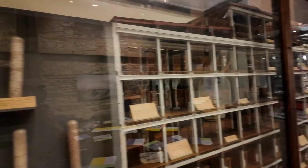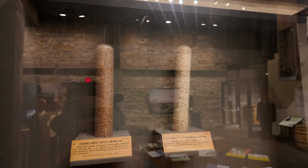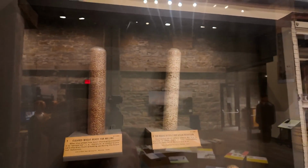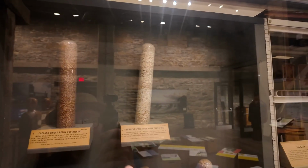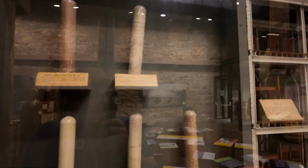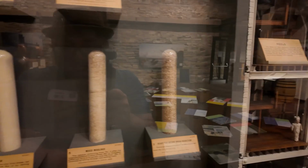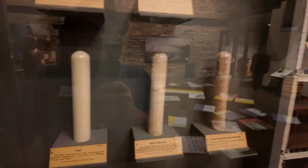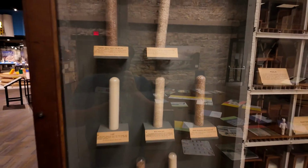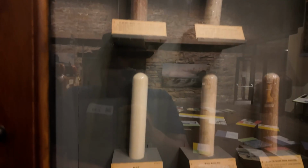Over here you can see the different stages of the flour making process. That's cleaned wheat, ready for milling. I guess this is wheat after the first break reduction. And okay, ready for second break reduction, mixed middlings and flour here. It's a lot of steps. It takes a lot to turn this wheat into something that's actually edible.